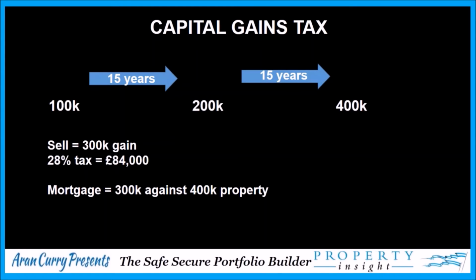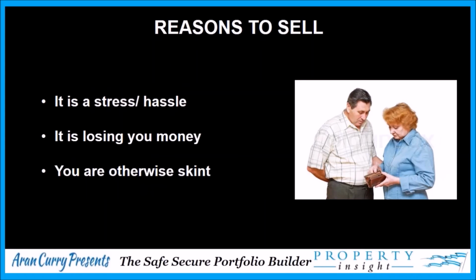Now, there are only 3 reasons to sell a property. It's a stress or a hassle for you. It's losing you money, or you're otherwise skint, so you need to raise money. Now, if you get yourself otherwise skint, we can't help that. But we can, by buying with the 7 C's, you'll never buy a property that's a stress or a hassle, because it always rents well, always rents easily, in a nice area, good asset growth. It's not going to be a stress or a hassle.